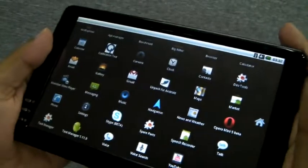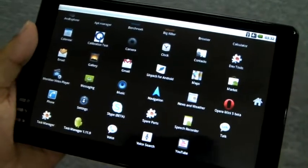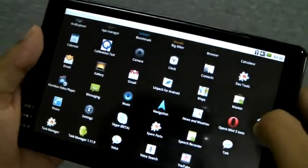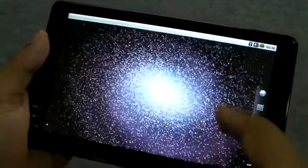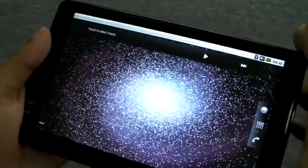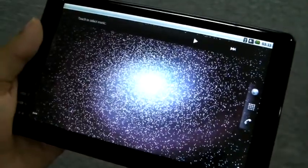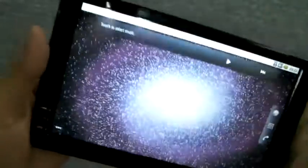Right now, I recommend this to people who are interested in web browsing and checking emails and playing around with apps, but also knowing that some apps wouldn't work properly on this. If you're looking for a more perfected device, you might want to hold off on this. If you're a developer, a guy who likes to cook his ROMs, definitely this is something that should interest you.